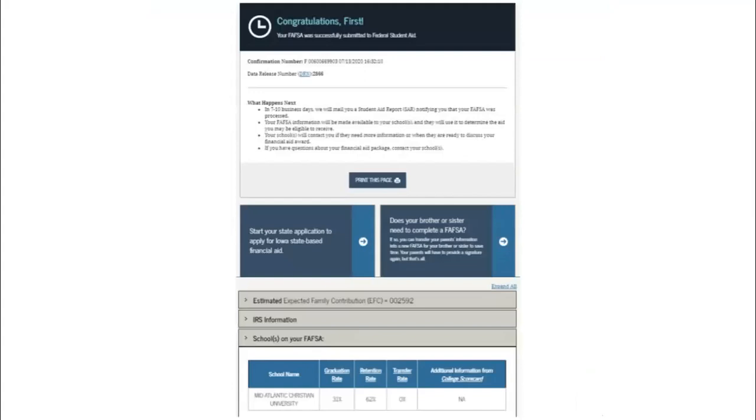And once you submit your FAFSA, you're going to automatically receive your confirmation page. Please print this page or take a screenshot for your records, because you'll see that there's a confirmation date and time and a data release number. And if for some reason your college notifies you that they haven't received your FAFSA, you can pull this up. You can see that the school is listed here, and you can tell them the date and time you submitted your FAFSA, and even provide them with that data release number.